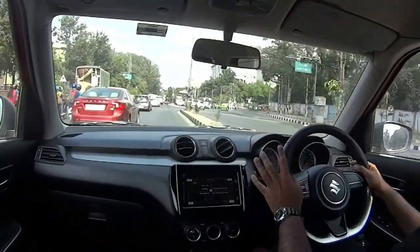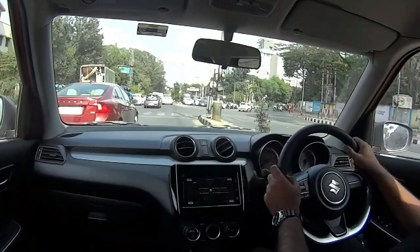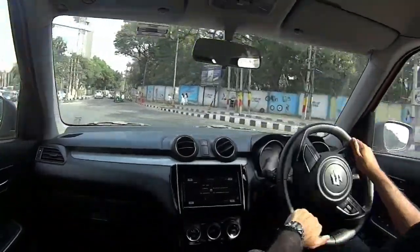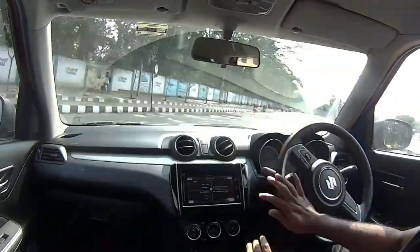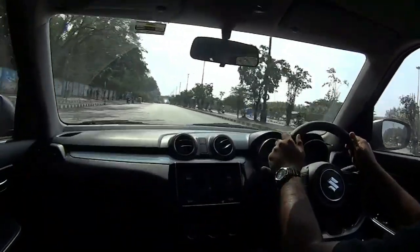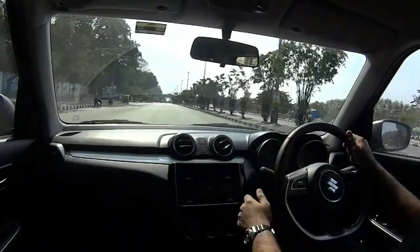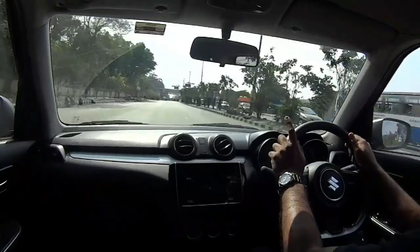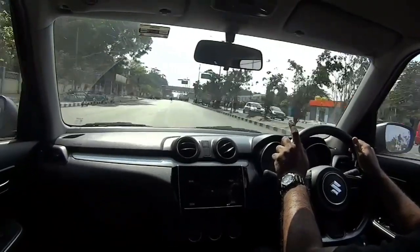And what else do we have? There should be a bunch of other features which maybe I can discuss some other time. I think that's it for now. So these are a few of the things that I like about the Swift, and I will come up with another video where I tell you why I still hate the car in spite of having all these things which seem to work well.